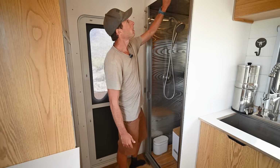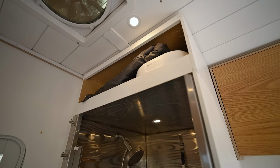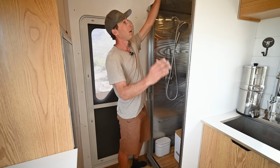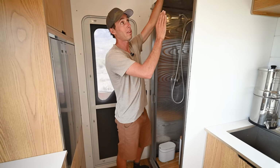Up above the shower, we just had space left over, so we made this overhead cabinet. We have a mini washing machine up here. We keep our door covers up here, binoculars. It's a catch-all. I need a stool to get up there, so it's really things that we do not use on a daily basis.